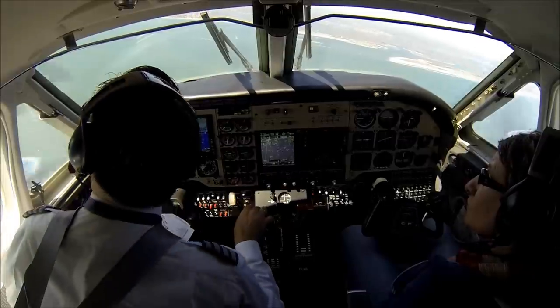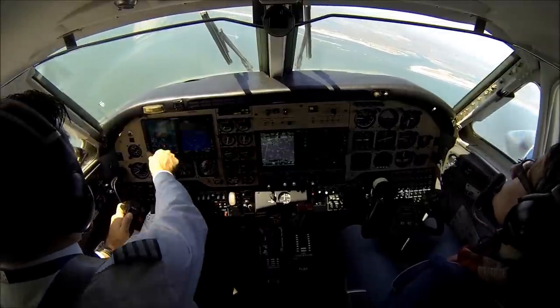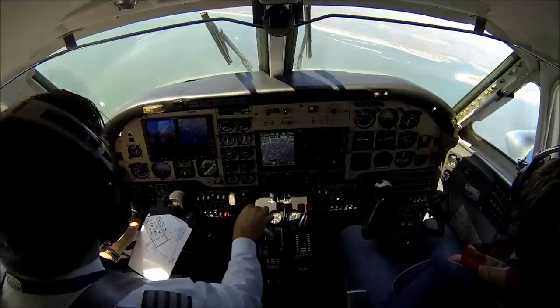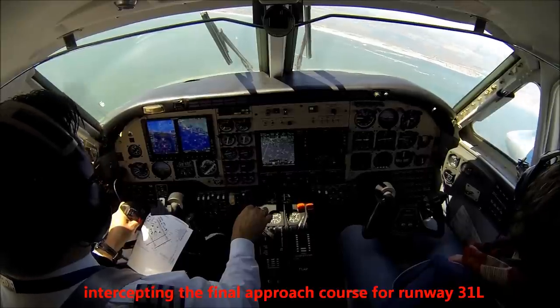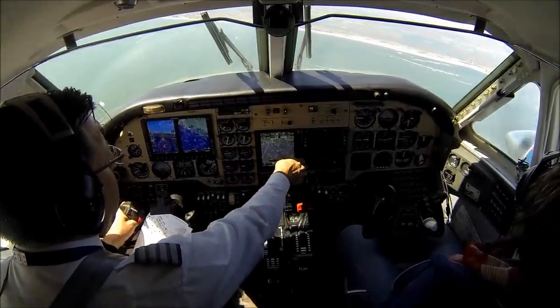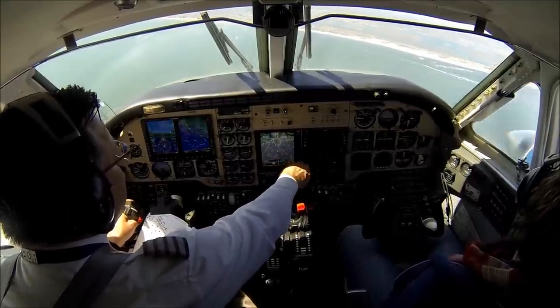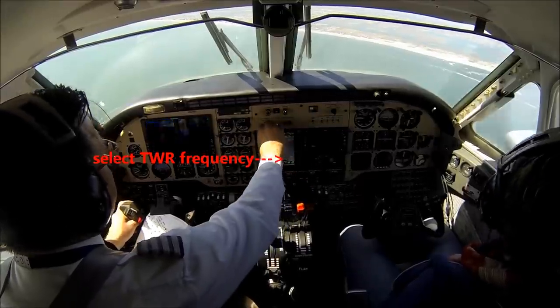American 6960. Italia 604 heavy, speed 210. Speed 210, Italia 604 heavy. King Air 60450, maintain speed 180 as long as you can. Contact tower 123.9, good day. Alright, speed 180, 123.9, 450, thanks. American 1696, New York. Go ahead. American 1696, turn left 340. Left 340.